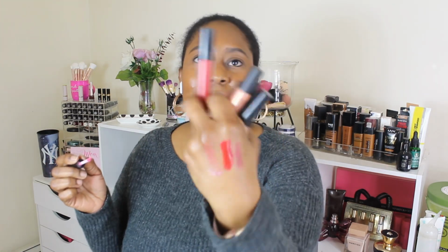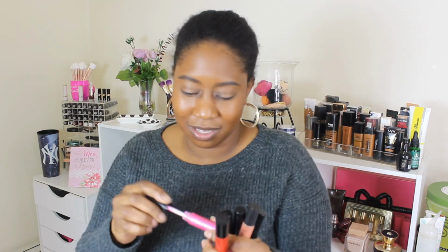Now these gotta go. This is Viva Glam Miley Cyrus. Why did I have this? That's when I was just a MAC head and I would just buy anything that they was giving me. Like, give it to me. But that lip glass, you can barely even see it.